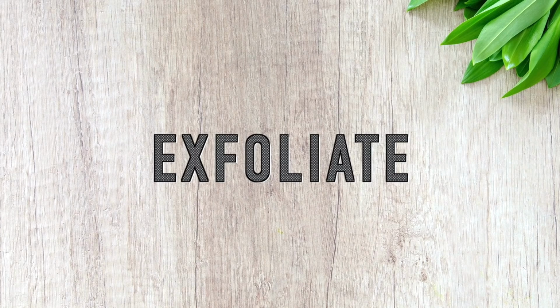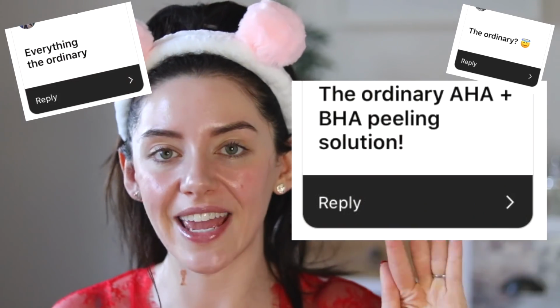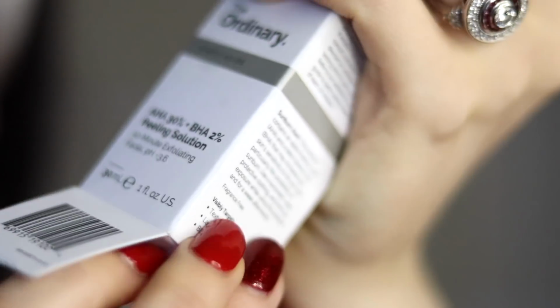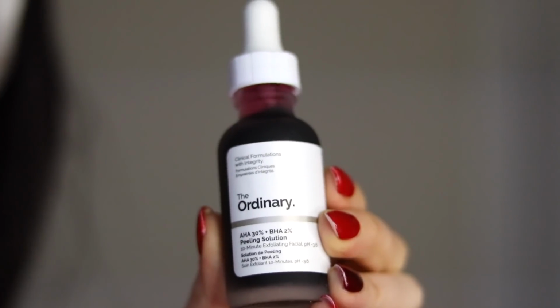Right, next is something you have been asking me to try for months. I was not hearing the end of this, so I went and got the Ordinary AHA 30% BHA 2% peeling solution. This is a chemical peel mask. It's an exfoliant, and I'm definitely more of a fan of chemical exfoliants than scrubs. I never use scrubs anymore, haven't for years, much too harsh.